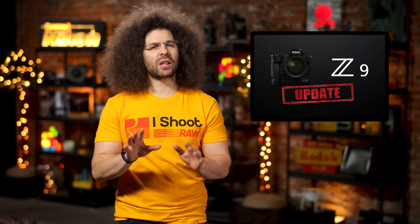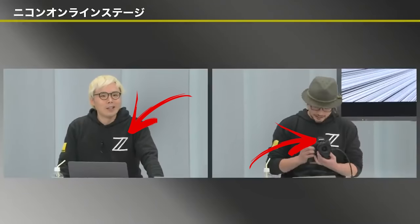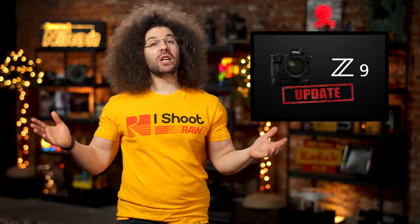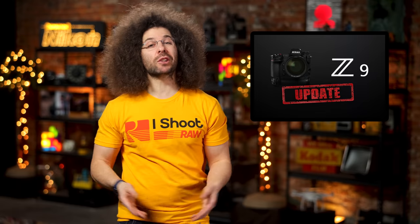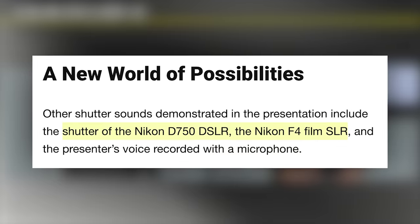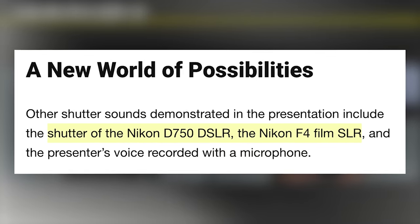Now, before we talk about that feature, I do want to point out a fashion faux pas that these guys have. They have a big Z on their shirt, trying to show off what they actually shoot. Who actually does that? Congratulations, you just spent $5,500 to have the ability to make your camera meow when you press the shutter. They also demonstrated the ability to select between older Nikon shutter sounds, which is kind of cool, but the cat's meow? Yeah, that's kind of useless.